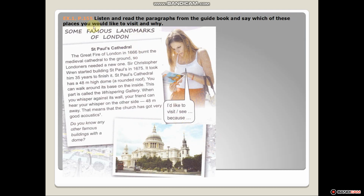Good. Exercise 1, page 155. Listen and read the paragraphs from the guidebook and say which of these places you would like to visit and why. У нас будуть невеличкі такі текстики, да, які будуть описувати якесь конкретне місце. Завдання полягає в наступному – прочитати і написати одне речення, чому б ви хотіли відвідати це місце. Чому? So, let's start to read the first text, St. Paul's Cathedral.